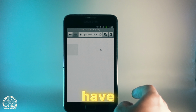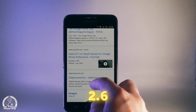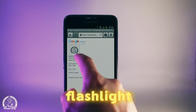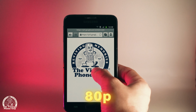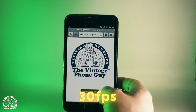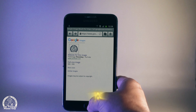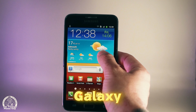Camera, we have an 8 megapixel with f2.6, and of course autofocus, LED flashlight, video resolution 1080p with 13 fps, selfie camera 2 megapixel. If you stay till the end, I will show you a very short video which I took with the Samsung Galaxy Note 1.